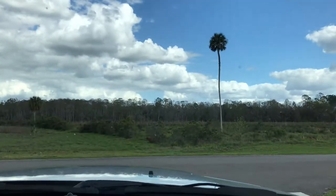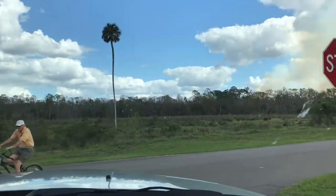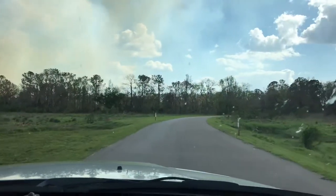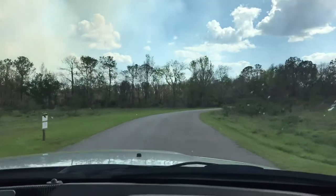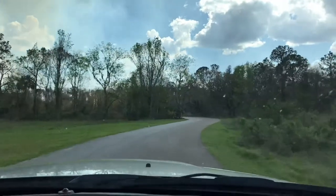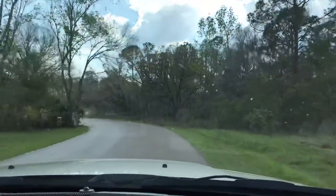Yep, here comes somebody biking around. So wait for him. Don't want to run him over on camera. That's usually embarrassing. But there's the signs. Watch out for gators. Don't wander around out in the water. There's a shock. You're in Florida. Must be a gator in there somewhere.